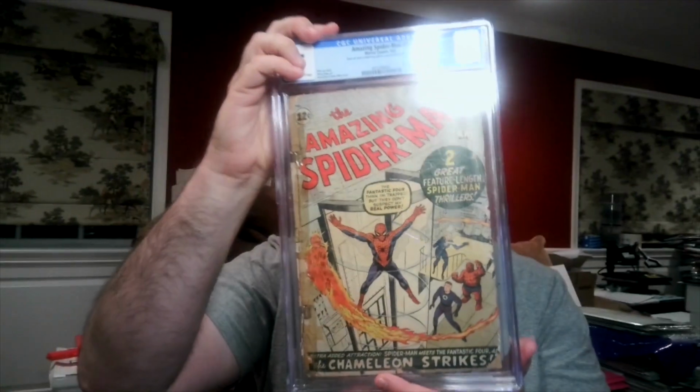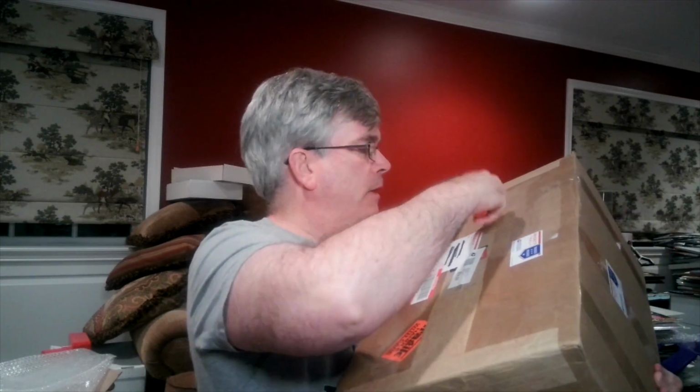I would have preferred cash, but somebody contacted me about a price, I thought the price was fair, and we decided to do a trade. So this is the book that I'm trading, and through the magic of editing, we're going to see what I got. So we have the box now. We're going to open it up, see what slabs are inside. I know what slabs are inside, but let's take a look. Looks to be packaged pretty well.